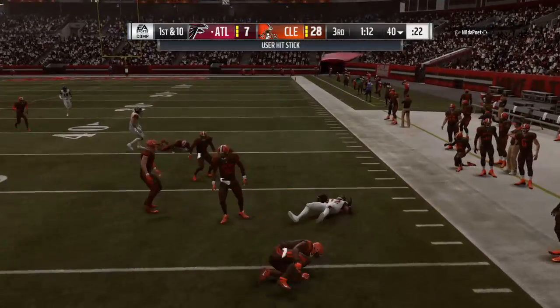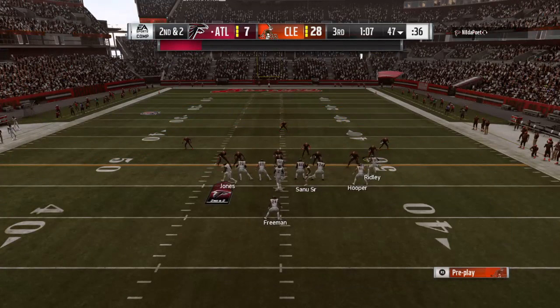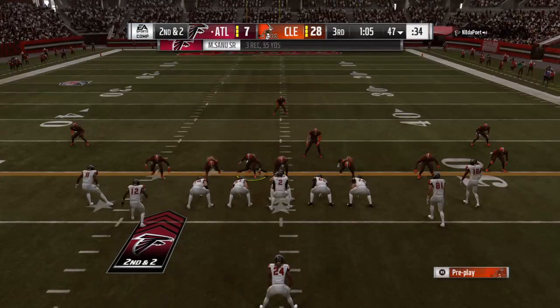Now it's Ryan. Connects with Sanu inside. And he'll go down right around the 47 this time. A good pickup there, 8 yards on the first down completion.